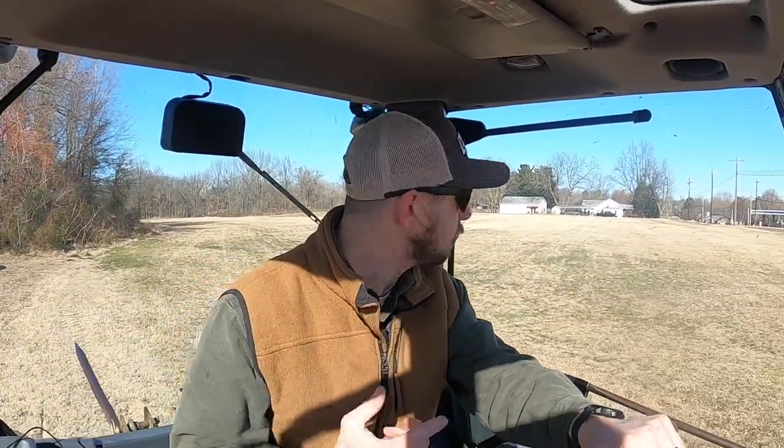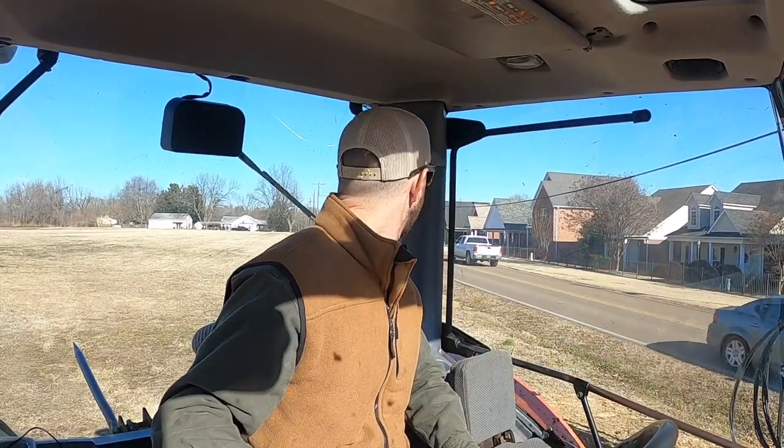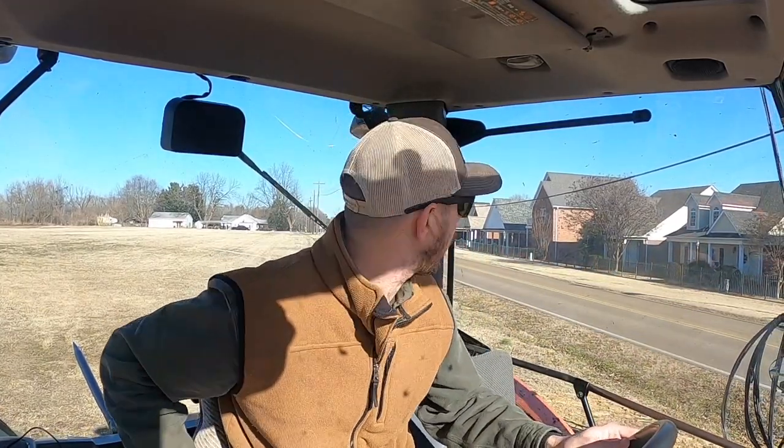All right, so now back to our regularly scheduled programming of moving a little hay. Got all this moved out this field yesterday afternoon. Now we're headed up the road to a little bigger farm, bigger field, where we'll be getting all the rest that we'll need. It's actually a little closer to the house too.